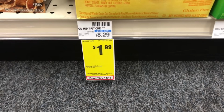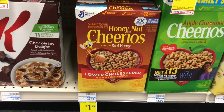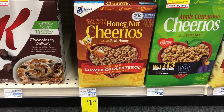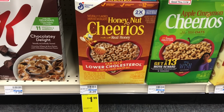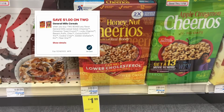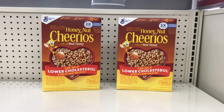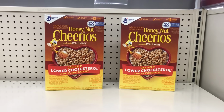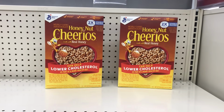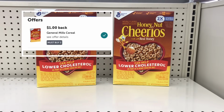The first deal I have will be on General Mills cereal, the 10.4 to 12.5 ounces, on sale for $1.99. Picking up 2 of the Cheerios, the total will be $3.98. And we have a $1 off 2 digital coupon. Actually, some apps have 2. Check yours. If you click the first one and we just got another one, that means you're going to have 2. 2 of them are going to double dip and take off $2, leaving you to pay just $1.98. Then check your Ibotta because it's giving back $1 when you buy 2.